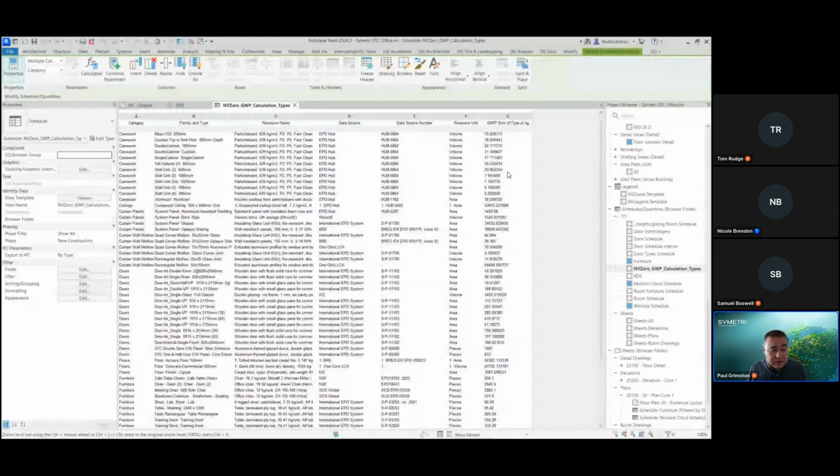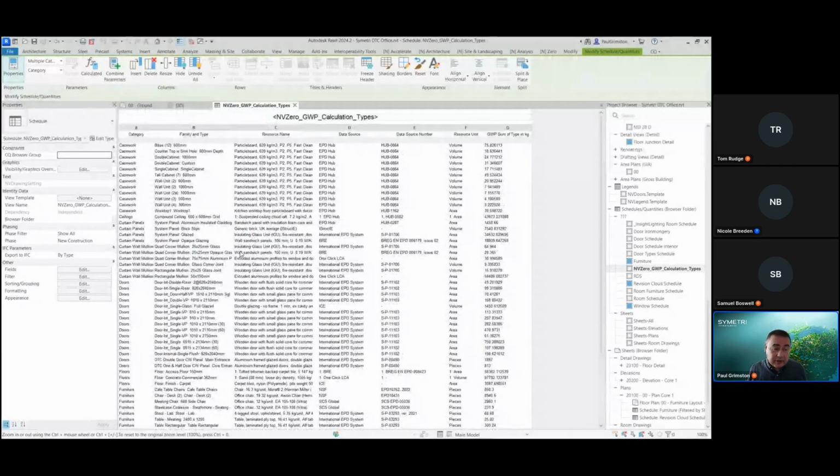Obviously, this is a default schedule, so we could customize this a little bit if we needed to, if we wanted to add the count in, or if we wanted to calculate it in different ways, we could do that as well.